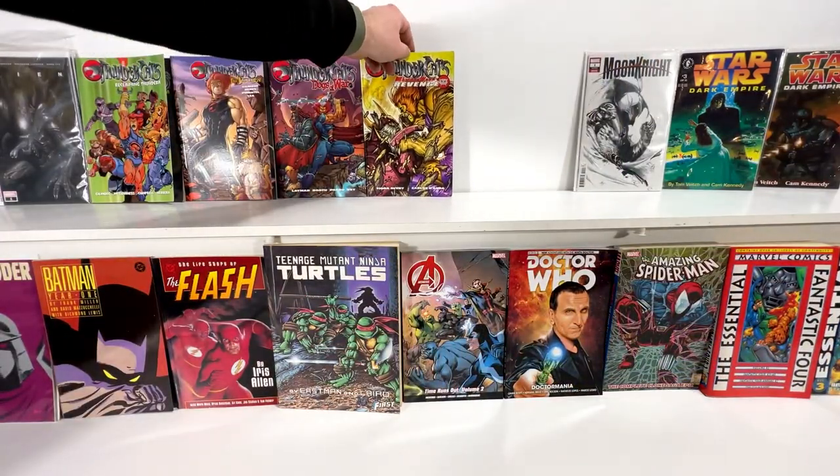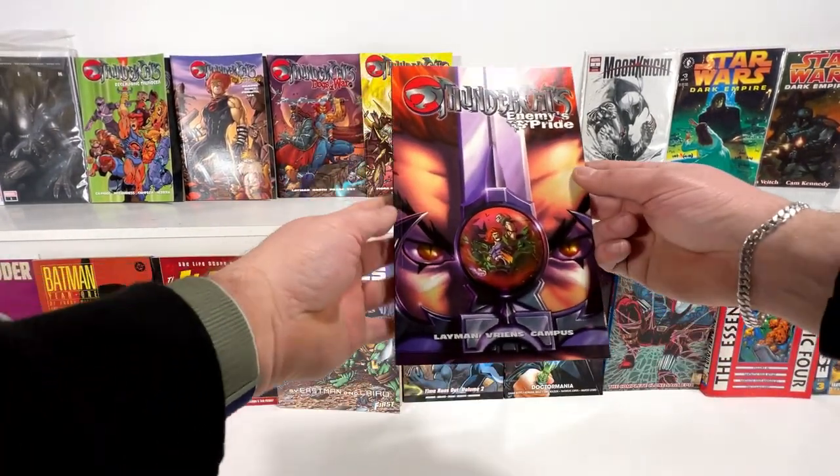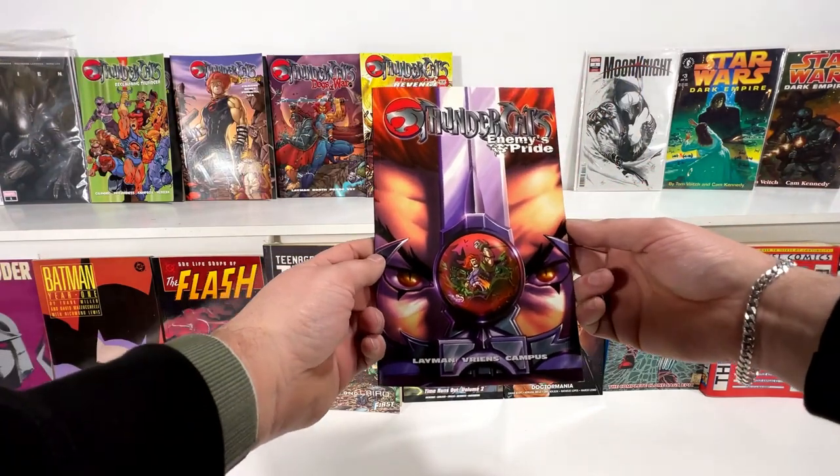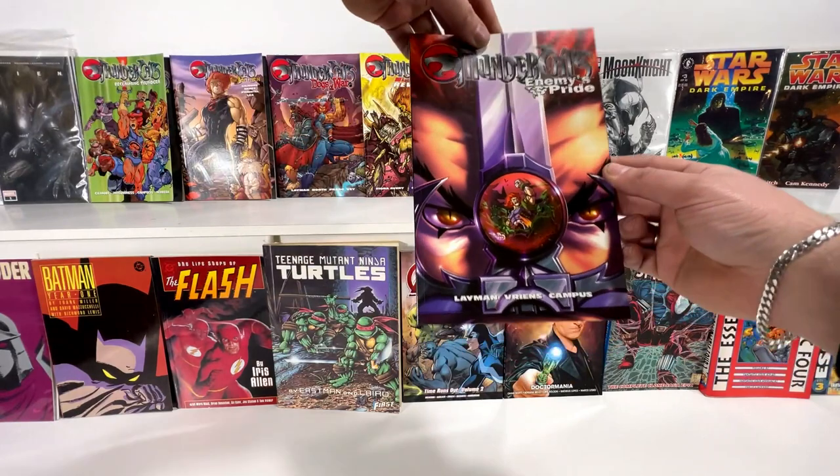And I actually did let him trade this in the shop for £100 worth of value. So I've actually got £100 tied up in these as well. Volume 5, Enemy's Pride.